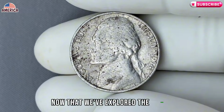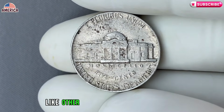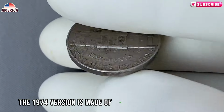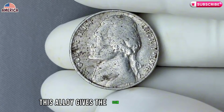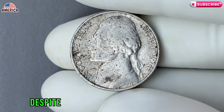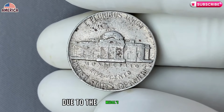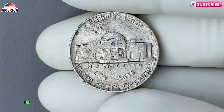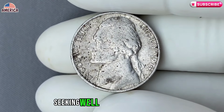Now that we've explored the design, let's talk about the composition of the 1974 nickel. Like other nickels produced since 1866, the 1974 version is made of 75% copper and 25% nickel. This alloy gives the coin its distinct color and durability. The 1974 nickel, despite being a relatively small denomination, has held up remarkably well over the years due to the metal's resilience. Unlike other coins that might corrode or lose their luster, the nickel's alloy allows it to maintain its integrity, making it a favorite for collectors seeking well-preserved specimens.